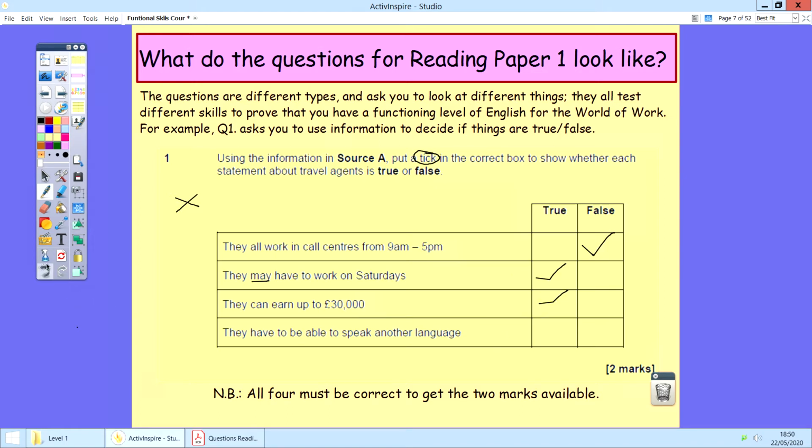That is a tick, I promise. I just can't use this pen. Let's try again. There we go.